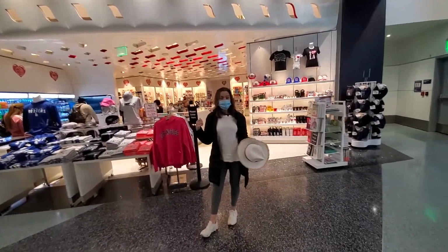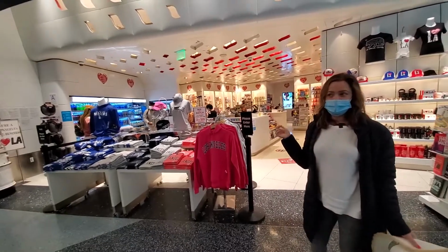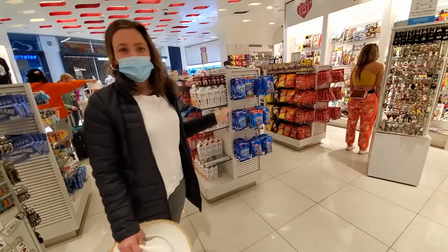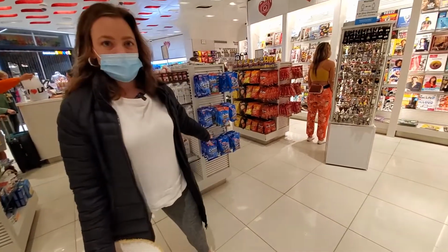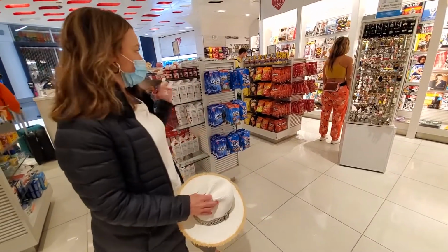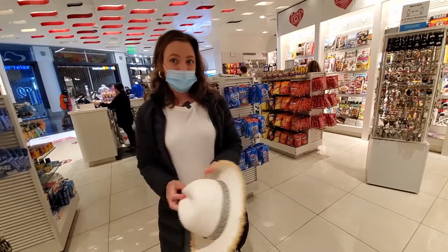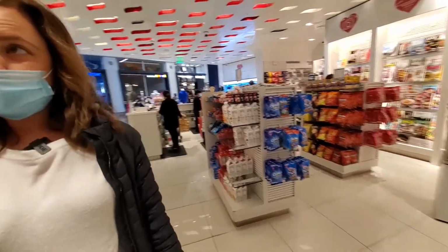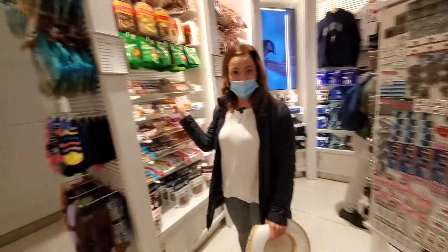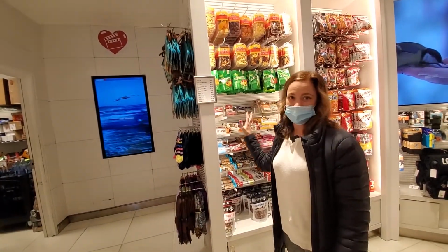Now we're going to move on and check out one of these little airport stops to see what kind of snacks they have. Right here, you guys, these are the most popular brands. They're in the middle of the store. This is what kids are gravitating to. So make sure that you really check out all the options of the store you're at, because if you just come around the corner, right over here on the wall, this is where most people aren't looking, but there are cleaner options over here.